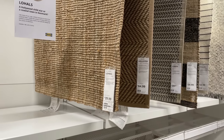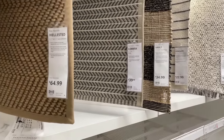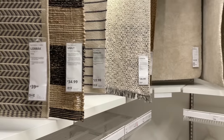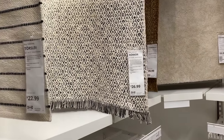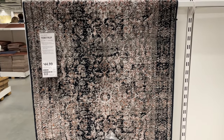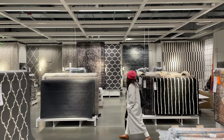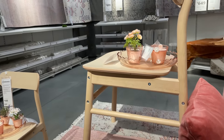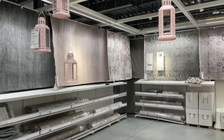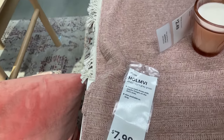All right, I still say get your rugs here. Some really good neutrals and textures. Indoor, outdoor, yeah, some good rugs. There's so many cute pink things. I mean, if you need to do a shower even. Okay, and this, oh, I really like that blanket.